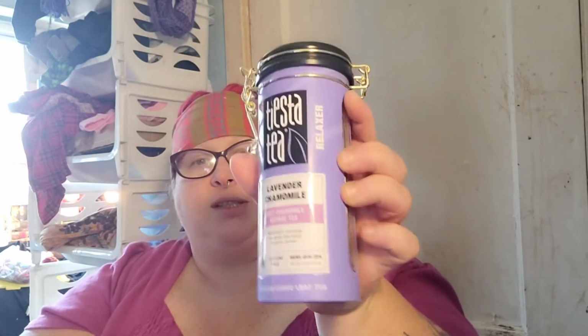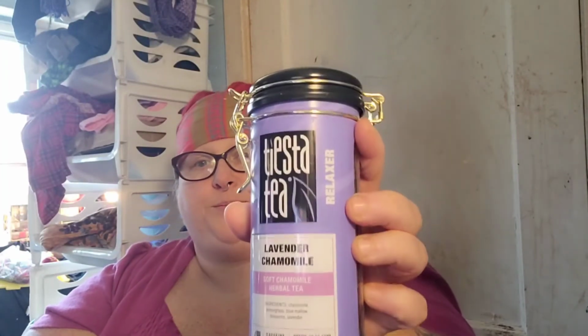Here, this one's a relaxer. This is just chamomile and lavender. This is caffeine free. It has chamomile, lemongrass, blue mallow blossoms, and lavender. So there's that one. This one smells beautiful too. I can't even smell the lavender or the lemongrass, and I don't think blue mallow has a smell, but it just smells like that strong, beautiful chamomile smell.